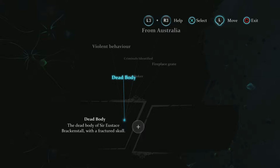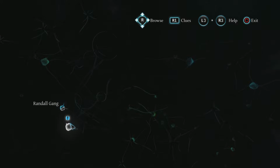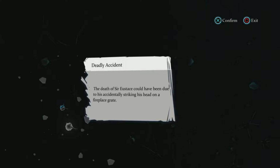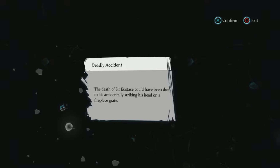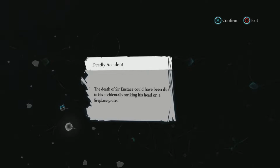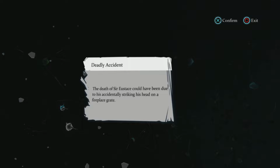So let's see what we got here. There we go. So, deadly accident. The death of Sir Eustace could have been due to him accidentally striking his head. Okay, I think it's supposed to be due to him accidentally striking his head on a fireplace grate, but at least that's how we would say it in America.